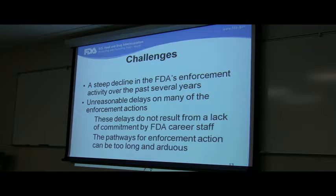We do have our challenges, as in most things. In recent years, GAO, the Government Accountability Office, and others have suggested that FDA's enforcement efforts have not always lived up to the hype. And certainly when you look at enforcement numbers, it's a pure indicator, just the numbers. Over the past several years, they have been going down. And they've been hampered by any number of things.